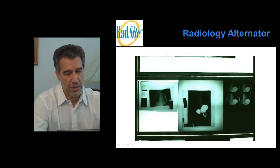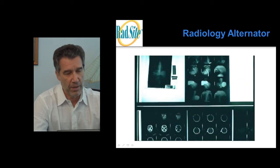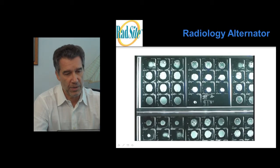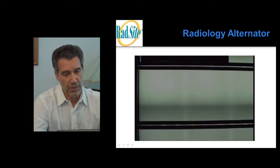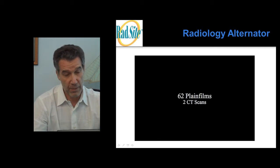You can see that there's an upper GI procedure that's performed here. There are CT scans of the brain that are performed in this instance. So a significant amount of radiation in this very, very young infant, that you would want to, as much as possible, keep that dose as low as you can. And the number of imaging procedures performed before the age of 2 months in this child is 62 plain films, 2 CT scans, and an upper GI. And that seems like a lot of examinations.